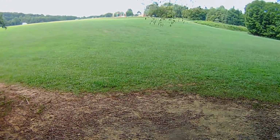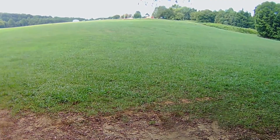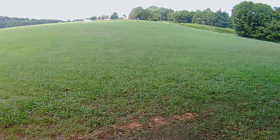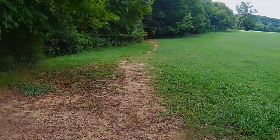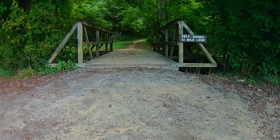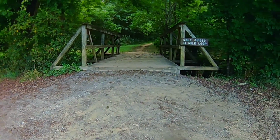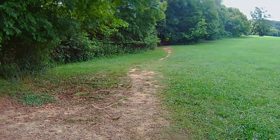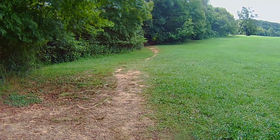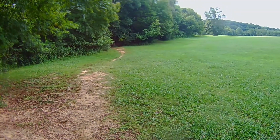There is one trailhead in the RV parking campground, and then there's this one. Self-guided tour, but there's no guide, unfortunately. You're on part of the Panther Trail right here that runs around this part of the park.